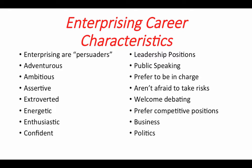A lot of leadership positions are enterprising types. They have to be able to speak well in public. They prefer to take the reins and be in charge of projects and different things. They aren't afraid to take risks. They're not afraid to debate or to have disagreements with people or confrontations. They prefer and thrive in competitive positions.